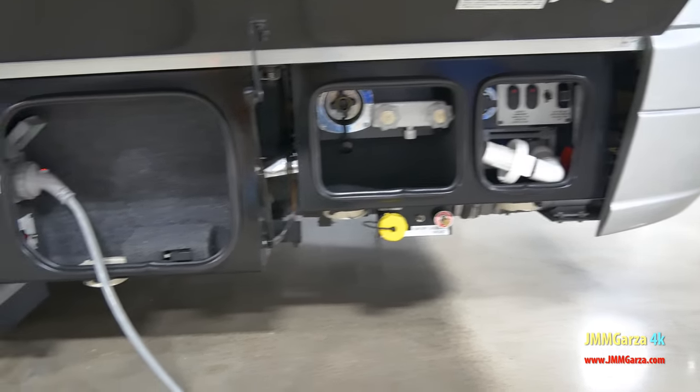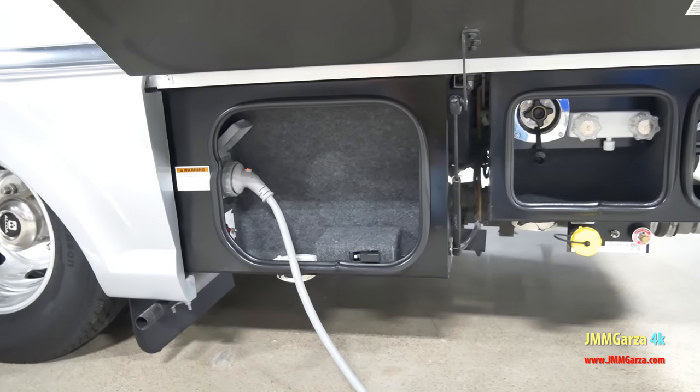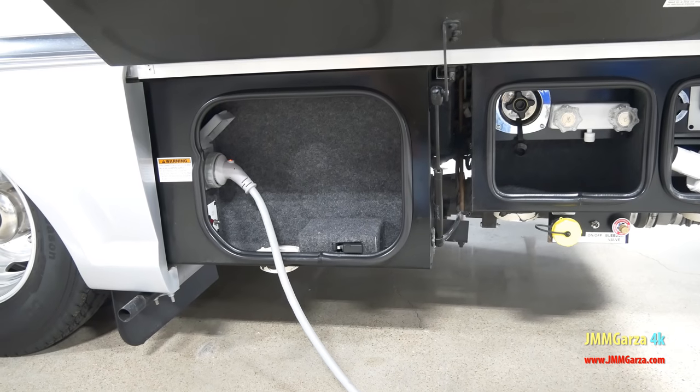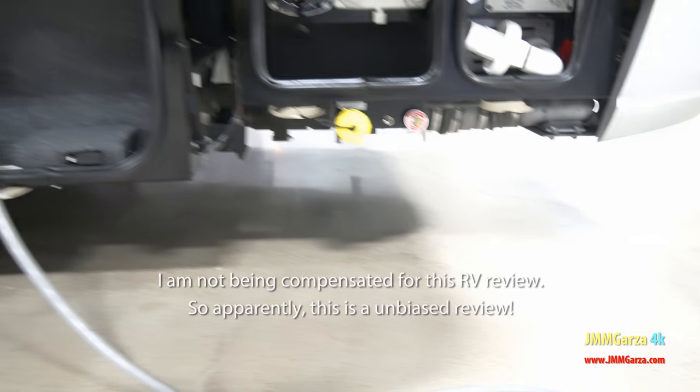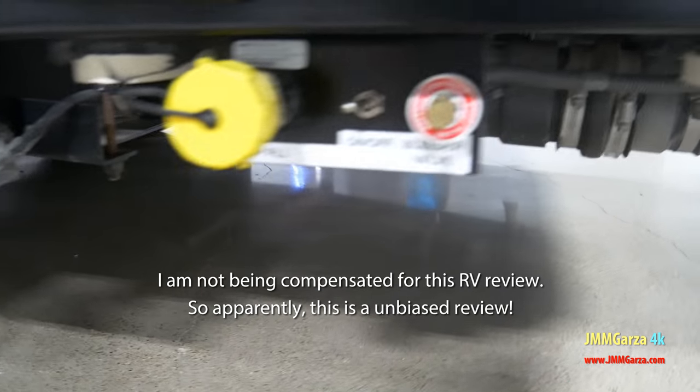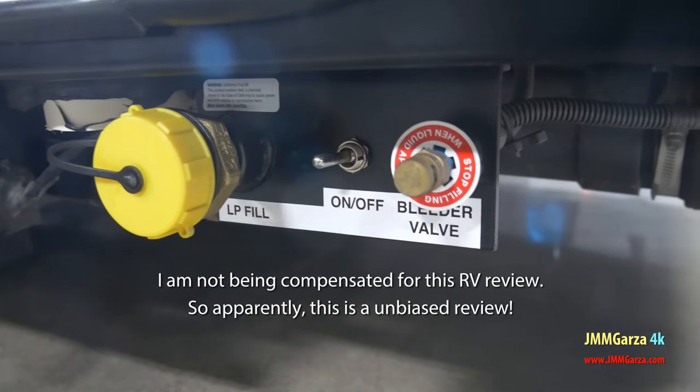Those little cubby holes are motion activated. The lights are motion activated. So anytime you get close, I'll get back there in a few seconds. You'll see it brightens up right now. In a few seconds here, you'll see it brighten up again. There it goes. The light came back on.